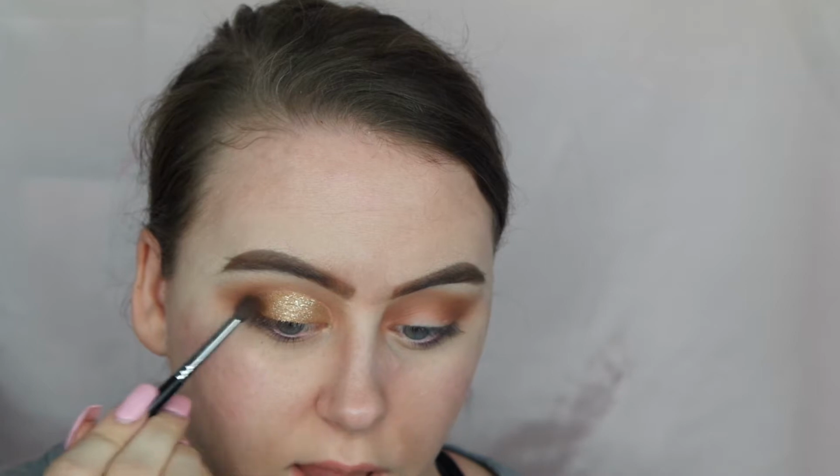So I'm just gonna let that dry a little bit, and then I'm gonna go in with that deepest brown color we used and buff out this outer edge just to make sure there are no harsh lines. Just a tiny bit, just so that there's no harsh line right here at the edge.